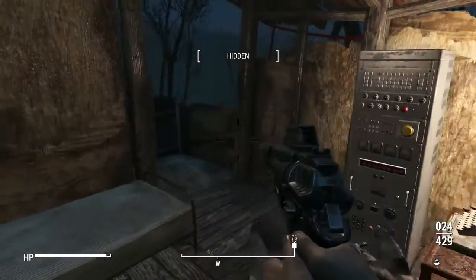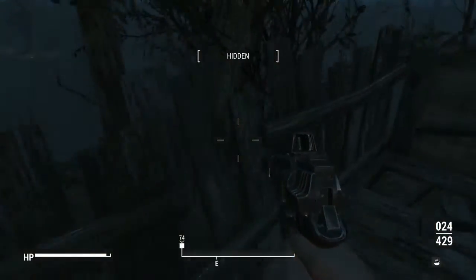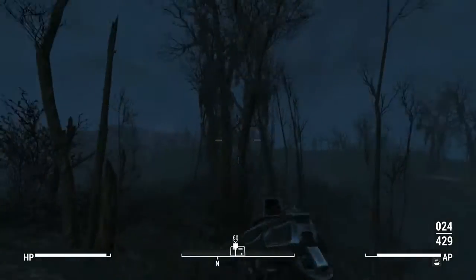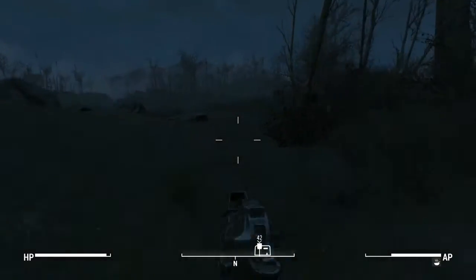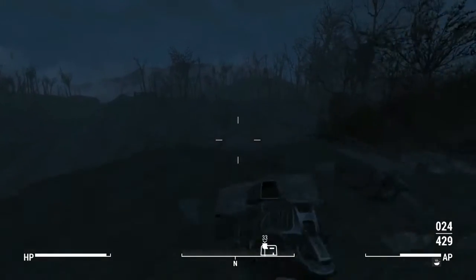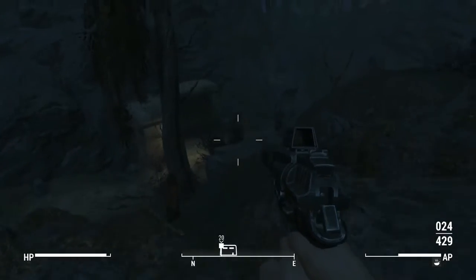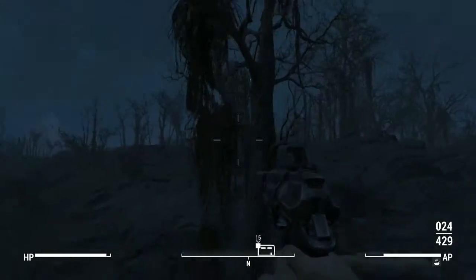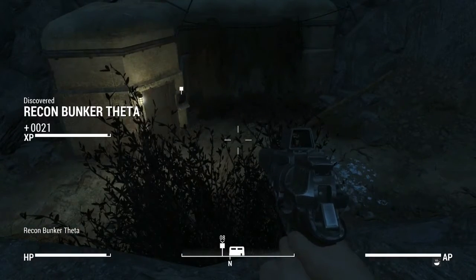Oh, this isn't even it. I'm just... God, I'm so dumb. Why am I so dumb? Just look at your fucking map, Wolfgore. It's not that hard. The numbers are pointing that way. You're not there yet. Okay, we're there. Recon bunker.